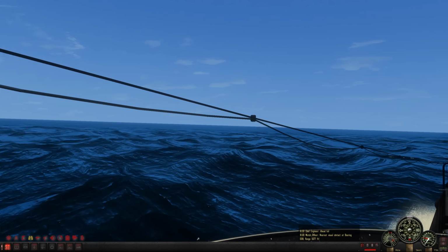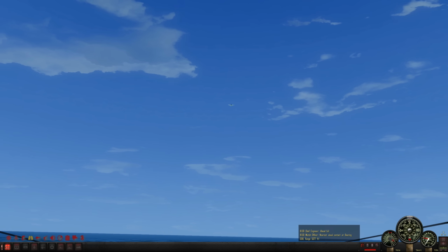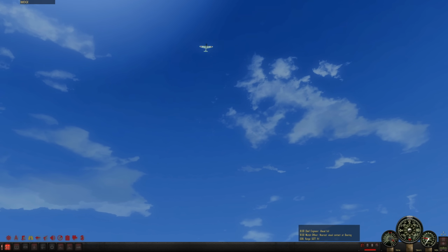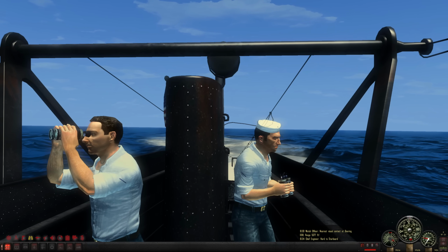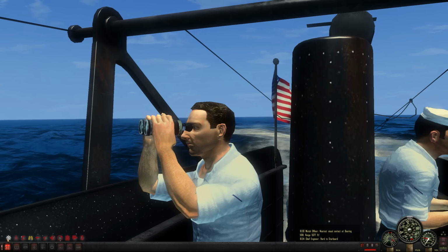Well, I decided to surface the boat, and we have an aircraft coming in pretty much dead ahead. Oh, geez, there it is. Yes, sir. Hello there. Hard to starboard. It dropped bombs. Hard to starboard. Looks like they're going to land behind us. All right, perfect. Crash dive, please.